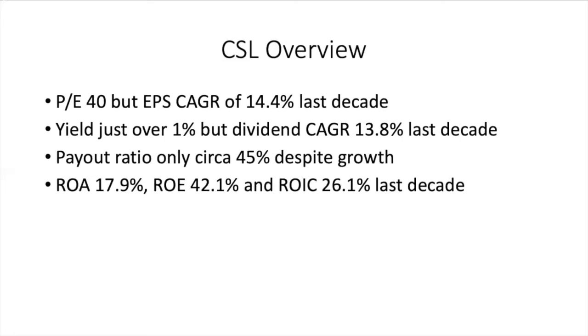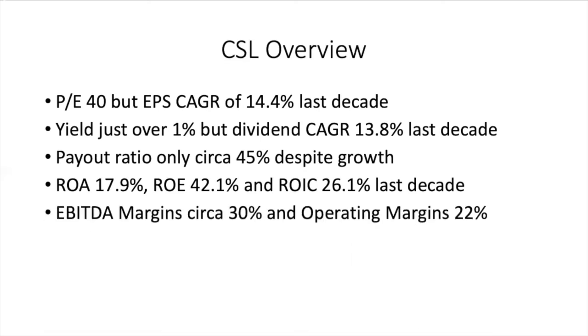The return metrics, as you would expect for a healthcare biotechnology company, look very, very good. Return on assets 17.9, return on equity 42, return on capital employed 26, and that's over the last decade. That's not just the last period. So, again, an impressive history of returns on shareholder capital, but also being able, more crucially, to reinvest those returns at high rates over a long period of time. EBITDA margins are circa 30%. Its operating margins are circa 22%. So, very healthy margins.